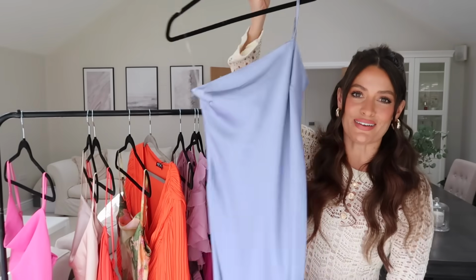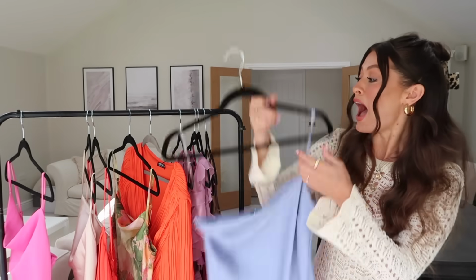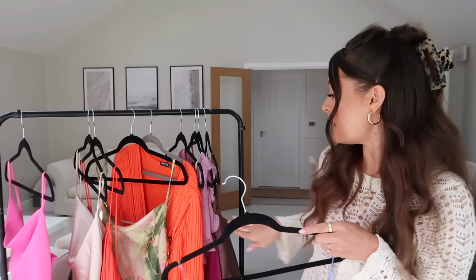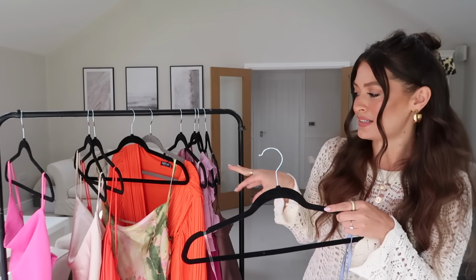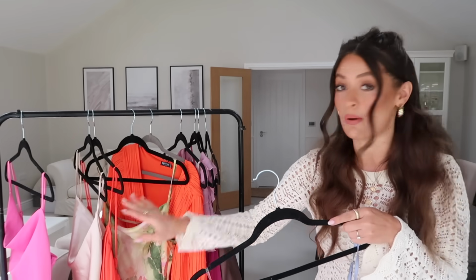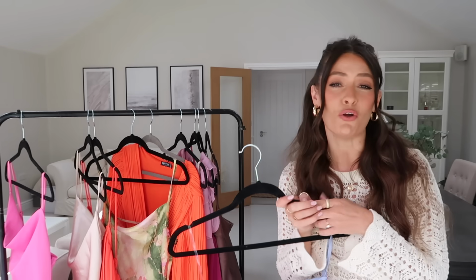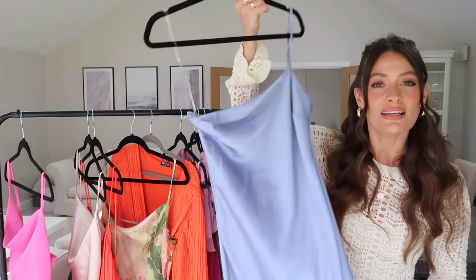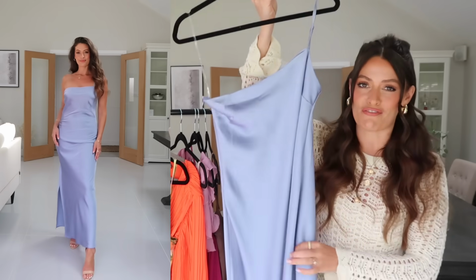Okay, next up is another satin slip dress. And just to mention, there are quite a few satiny slip dresses. I'd say about half of them are satin slip dresses. Some are mini, some are midi, some are maxi. But there are just so many great options on the Nasty Gal website for these satin slip dresses. So I selected a few of my favourite.